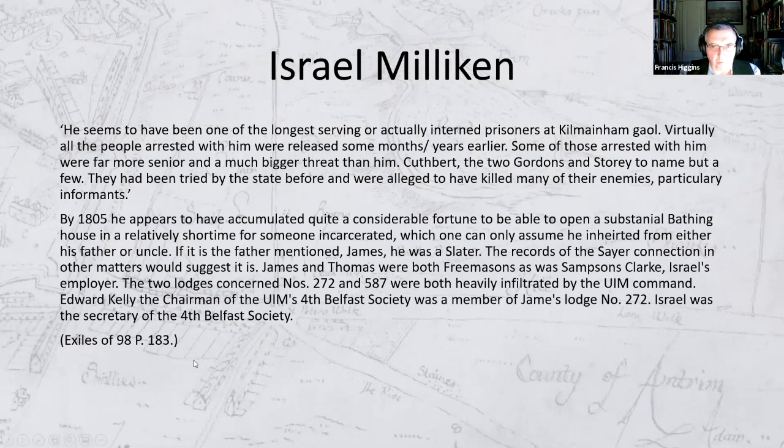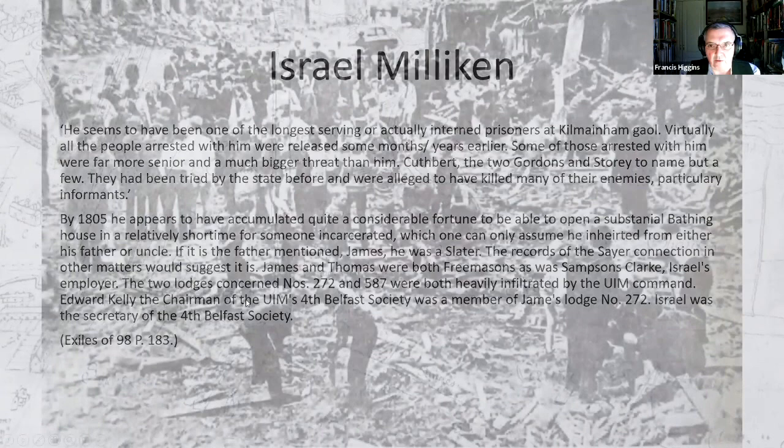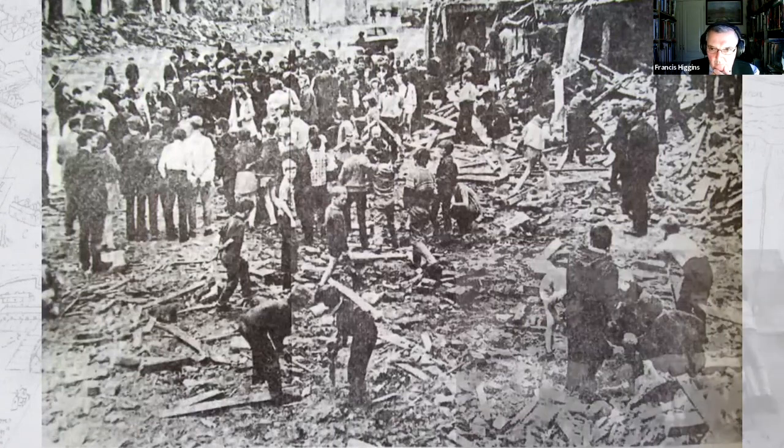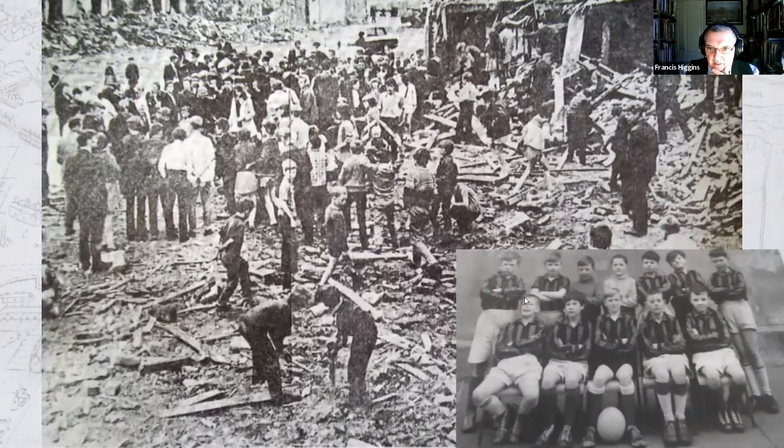So I know somebody was asking about Israel in relation to the gold rush, because when I was growing up at Brown Square, sorry, that source is the Axios of 98. So this is the famous Shankill gold rush. So what happened was a boy. So this is my school photograph.